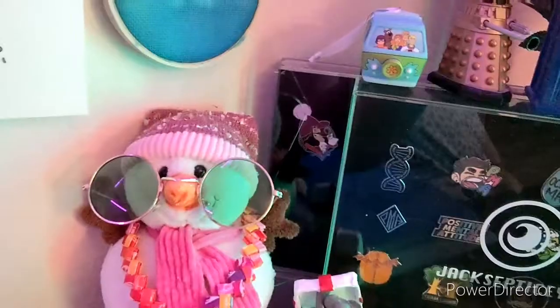Anyway, that was my room transformation video. I hope you guys liked it very much. I am actually very proud of my setup. One thing I didn't mention is the snowman here is the only Christmas decoration I'm keeping out because it holds my John Lennon glasses pretty well.